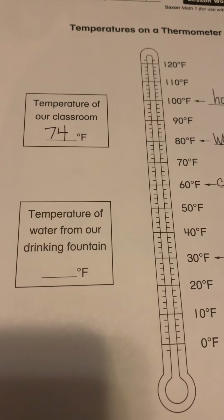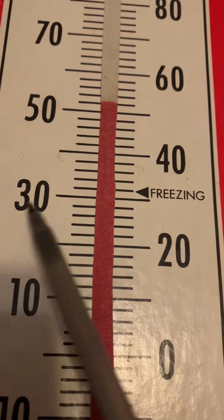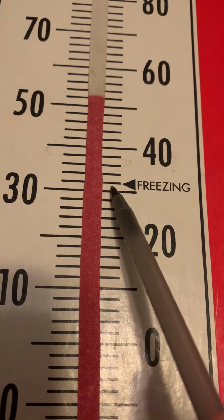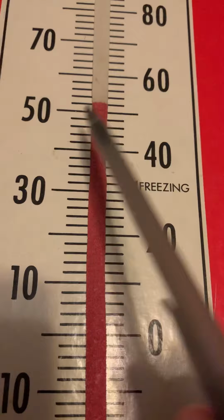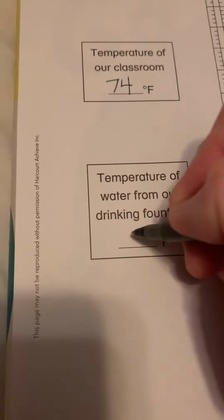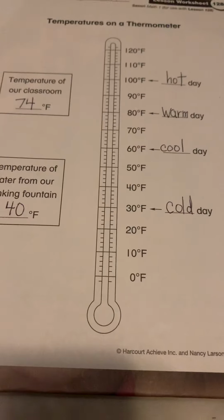All right, down here is the temperature of the water from the drinking fountain. All right, so water. I like my water to be cold, but if we look right here, if the water is 32 degrees, it would be freezing. It would be frozen, so it would be ice. So the water has to be warmer than that. So let's write down, you want to write it down 40 or 50 for the water. What do you think? You like your water super cold? I'm going to write 40 degrees. Yeah, I like to drink really cold water. It warms my body up.